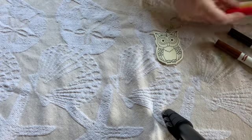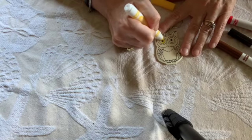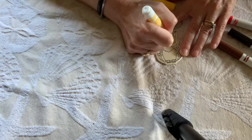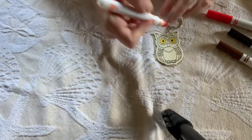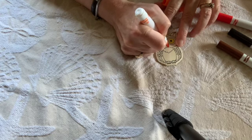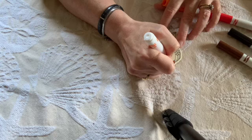And I'm going to do, let's see, I'm going to give my owl yellow eyes. A lot of owls have yellow eyes. You can color yours like fantastical colors too. It doesn't have to be accurate to nature. I'm going to color the beak orange. Maybe the talons will be orange as well. These sharp talons down here.